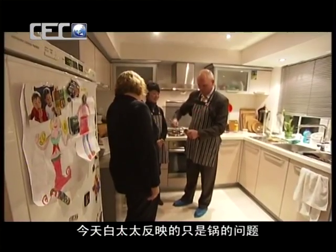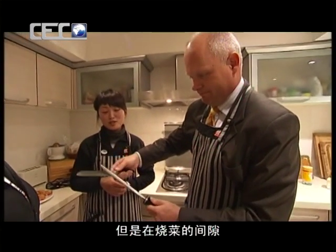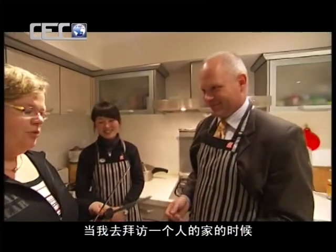Mrs. Bai's issue today only reflects the problem of the pot. However, while she's cooking, Martin and his colleague begin to inspect the knives. You know, I do not only check the cookware. When I walk into somebody's home, of course, I like to see the whole kitchen.